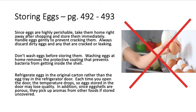Storing eggs. Since eggs are highly perishable, take them home right away after shopping and store them immediately. Handle eggs gently to prevent cracking them. Always discard dirty eggs and any that are cracked or leaking. Don't wash eggs before storing them. Washing eggs at home removes the protective coating that prevents bacteria from getting inside the shell.